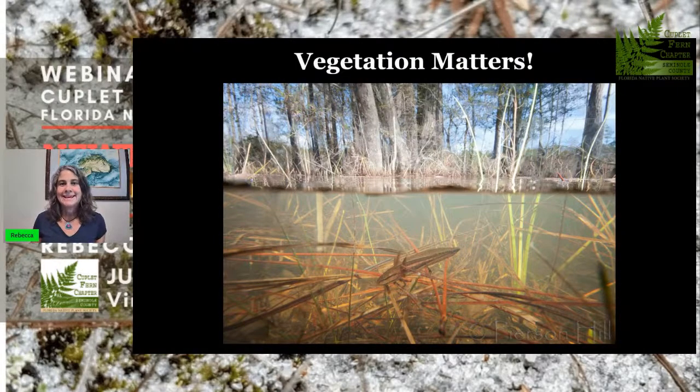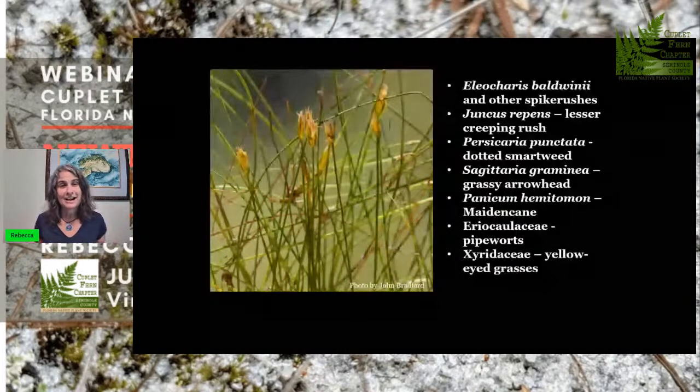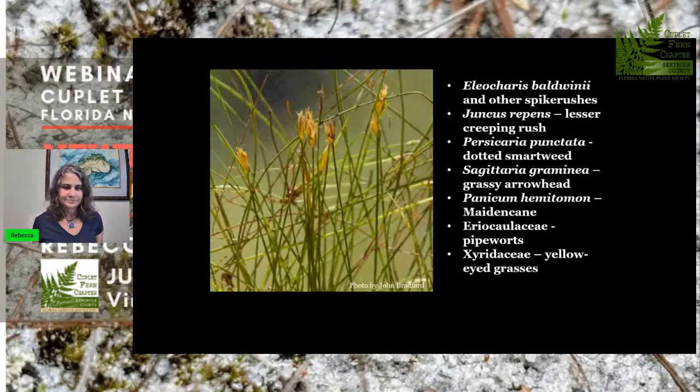So it matters. And for you plant nerds out there, here are just some of the species that we find in our ephemeral wetlands that tend to be pretty significant when we're inventorying wetlands and looking at the vegetation. These are the species that we see and we say, all right, this is a really good wetland. This is providing good habitat for our striped newts or our flatwoods salamanders.